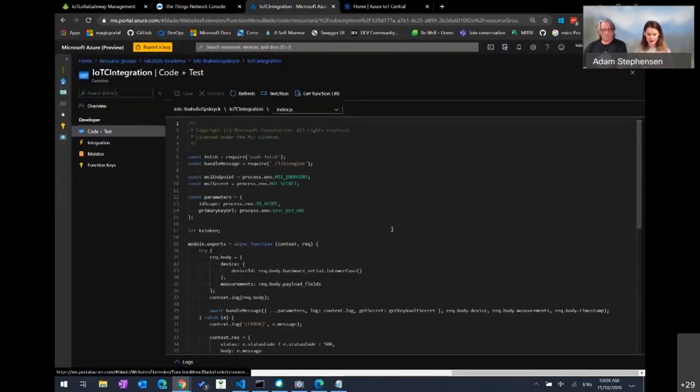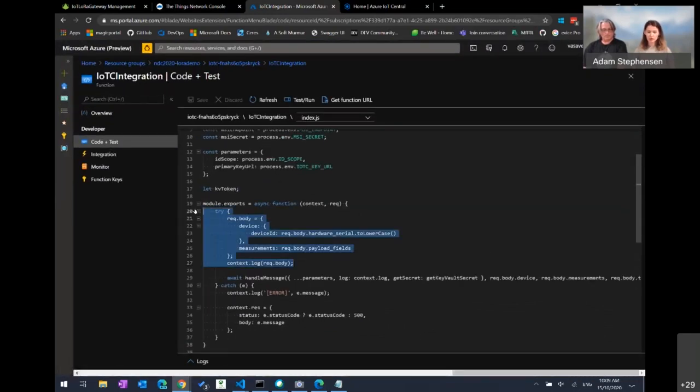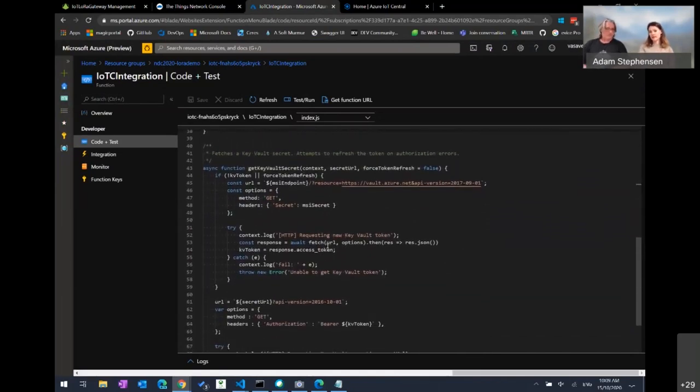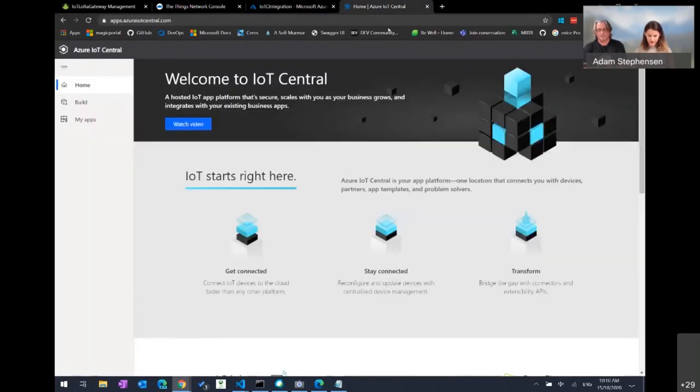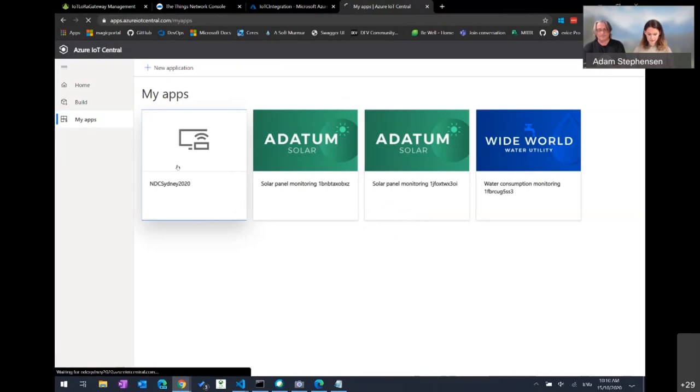What the function is doing, number one, is converting the message from the LoRa into the right format that can be digested by IoT Central, because the formats vary a little bit. Another part is using Key Vault in order to connect to a particular IoT Central application. So when you provision the IoT Central bridge, you need to give it the key to the specific IoT Central application, because we want to make sure that the connection is secure. And then if I now just go back into my IoT Central under my apps, and this is Sydney.